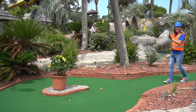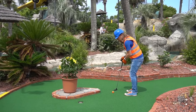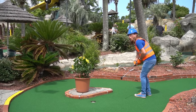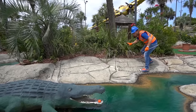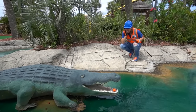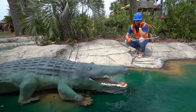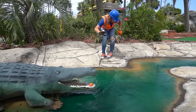Okay, my friends. The key to playing one of these mini golf courses is all in the swing. Just a little tap. Whoa! Oh no! Oh, nice skater. Nice skater. They say you have to play it where it lies. Oh no. I don't think we're gonna do this one. Come on, let's go.